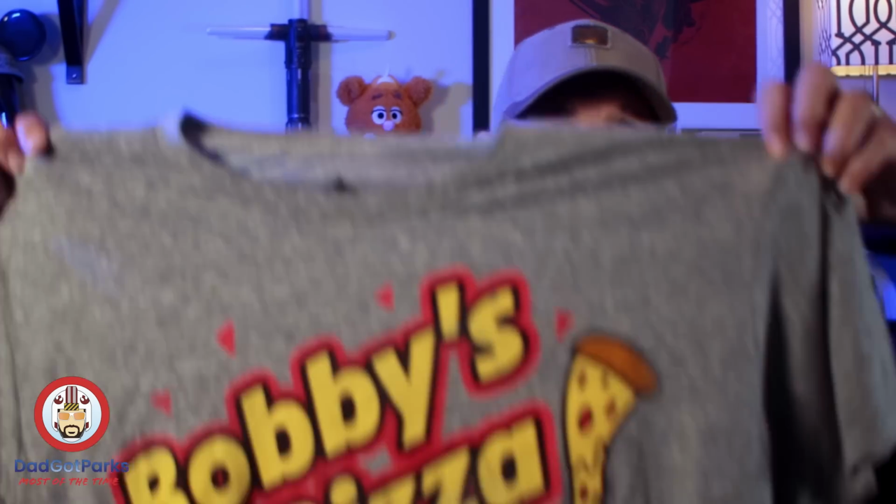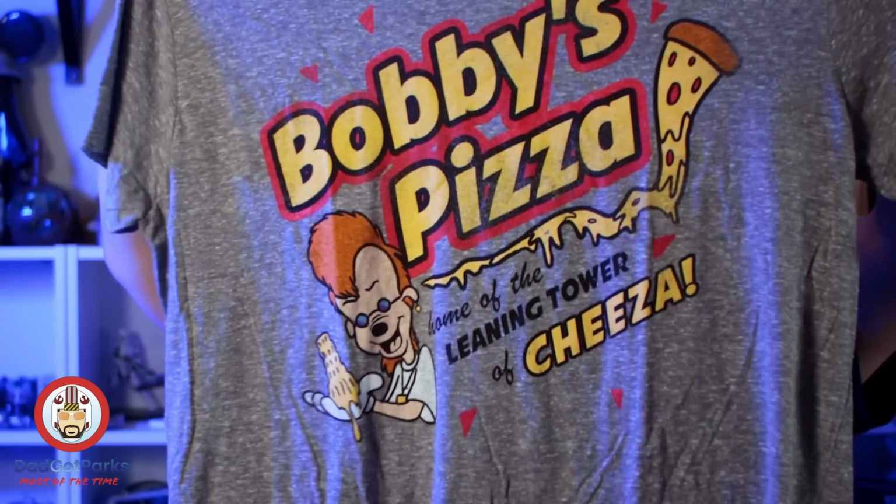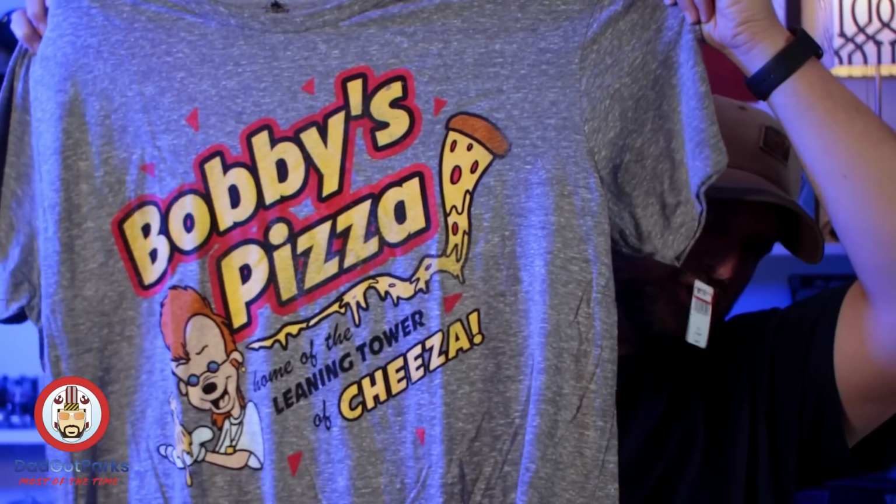And then the one thing that, what did Dad buy for himself? I know that's not the correct language, but it kind of flowed with what I was going with. Just go with me on this, is I found it, Bobby's Pizza. They had it in my size from the Goofy movie, Bobby's Pizza, man. This was $9.99. This was $6.99 for this t-shirt, and you do not understand how excited I am to find it. Bobby's Pizza, home of the Leaning Tower of Cheesa. Come on, people. Come on. Amazing. I'm so happy I found this shirt for myself.